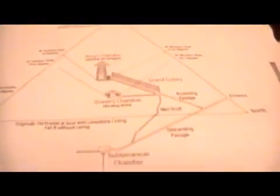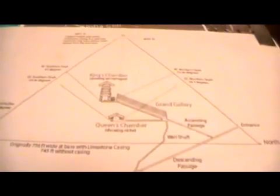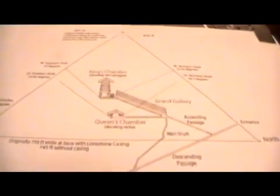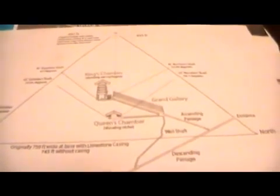Guys, I don't believe that this pyramid was just built for any other reason than to give us information that was important about a time perhaps which we would come to understand a bit better.